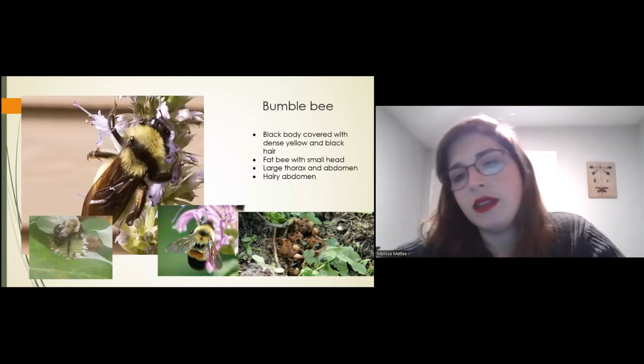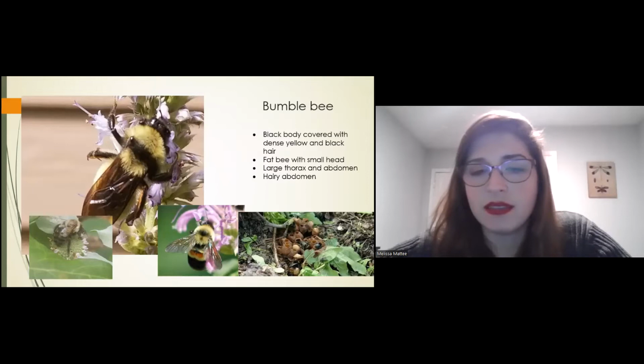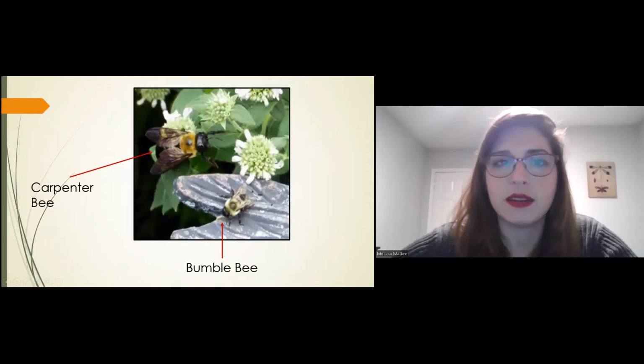Some people may even think that their colonies look like a type of fungus because of how they build up the wax. They look like these little cups all around the bases of trees or under porches, things like that. And yeah, so that's our bumblebees, our nice fuzzy little bumblebees.